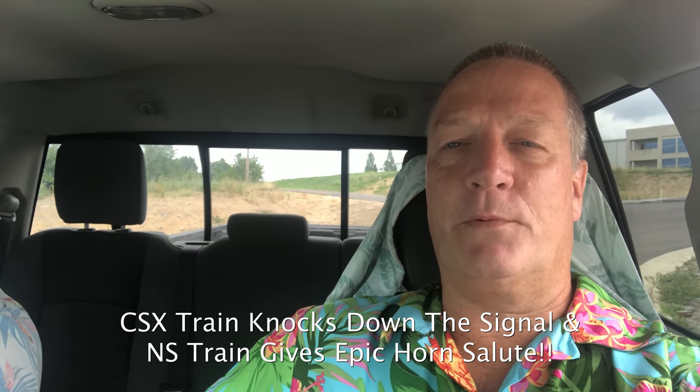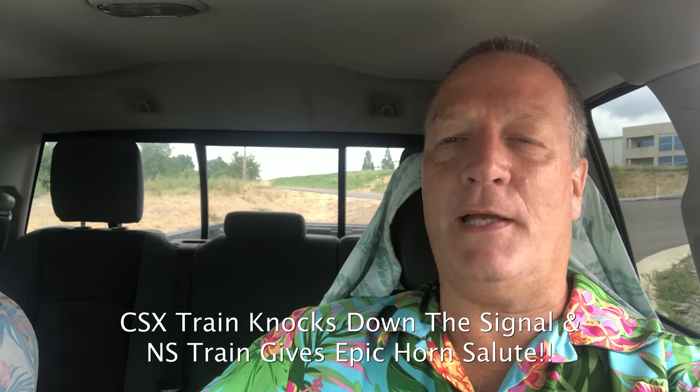I'm going to show the signal going from green to red. That's called knocking down the signal. I love that old railroad jargon. That's really cool. So I'm going to go to Walton, Kentucky. There's a signal over here right now. It's on green, and we've got a northbound double-stack intermodal train coming through. It's 8,324 feet long. So let's check this out. We'll have a look at the signal, and we'll see if we can get that train knocking it down.